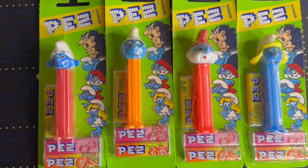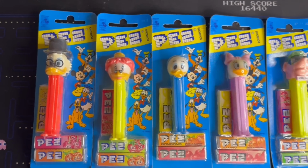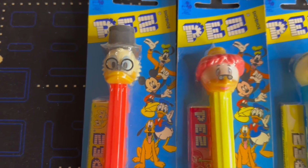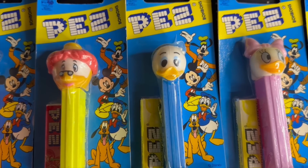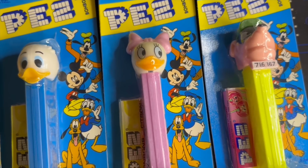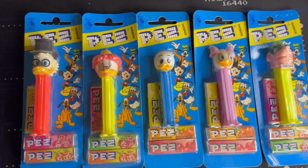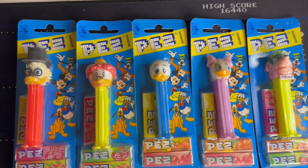I also got these Pez dispensers. DuckTales, woo! Yes, DuckTales. I freaking loved DuckTales when I was a kid. Like it was one of my favorite cartoons to watch after school. So I ended up picking up Scrooge McDuck. We got Gyro Gearloose. We've got Dewey, who is my favorite of the boys. And then we've got Webbigail, Webby. And then we've got the Beagle Boys. Be cool if they had one of old Mob Beagle. But yes, DuckTales was a big part of my childhood as well. So when I saw these, I was like, yeah, I absolutely have to bring these guys home.